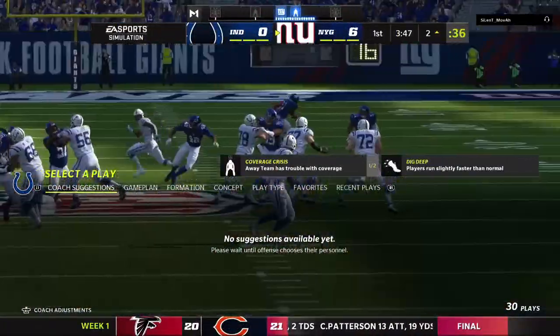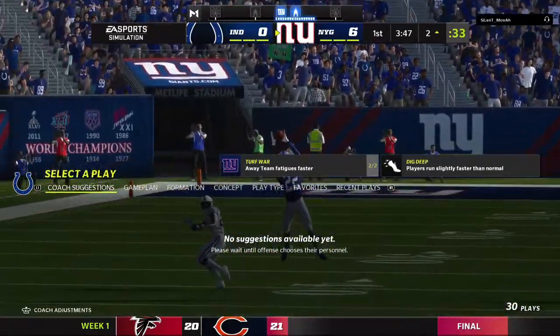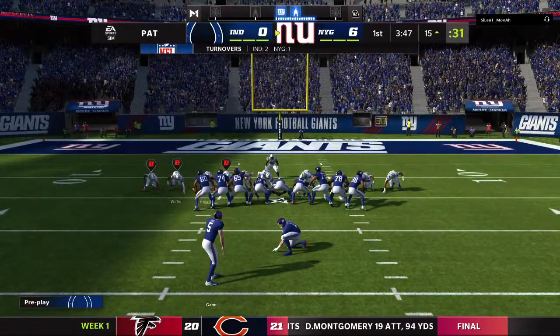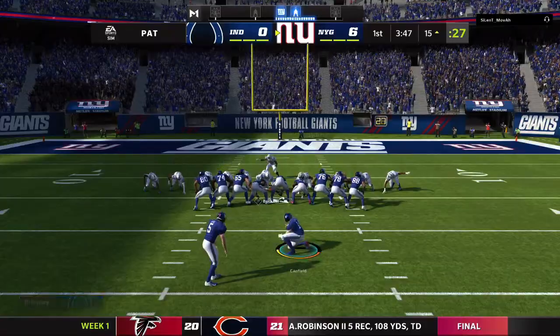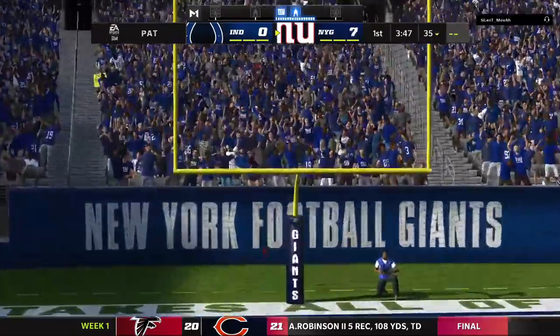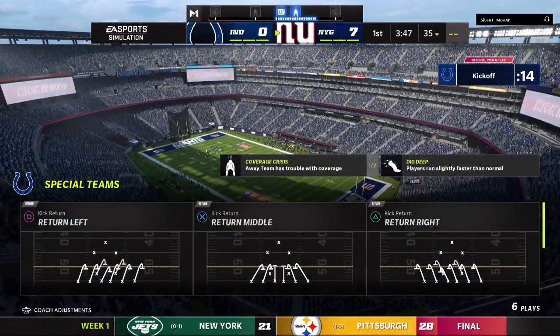Coaches preach all the time about opportunities and taking advantage of them, and he did exactly that. I used to have a coach who told us all the time, a lost opportunity is never regained. Well, no regrets here. He picked that one off and took it to the house. Extra point try good by Gano, and that makes the score 7-0.